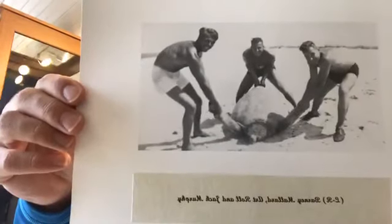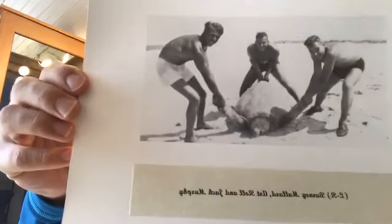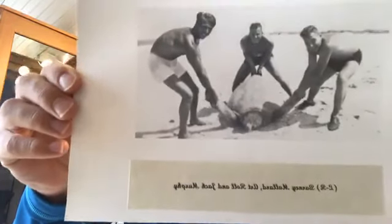And lastly, there's another one of them interacting with the sea turtles. I'm not sure the Conservancy would enjoy anybody doing something like this today, right?